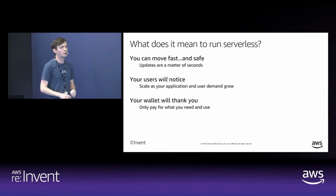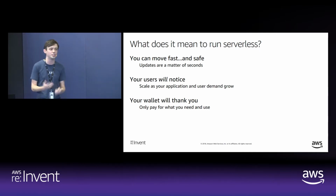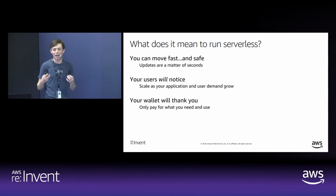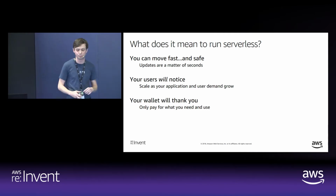The first, you can move fast. Updates are a matter of seconds, so developing and testing as you begin to move new functionality to the cloud is easier than ever. The next thing is that your users, they will notice. AWS and Cloudflare scale as your user base and user demand grow. And with 155 locations supporting you, it's close and fast. Your application becomes close and fast for all of your users, no matter where they are around the globe.